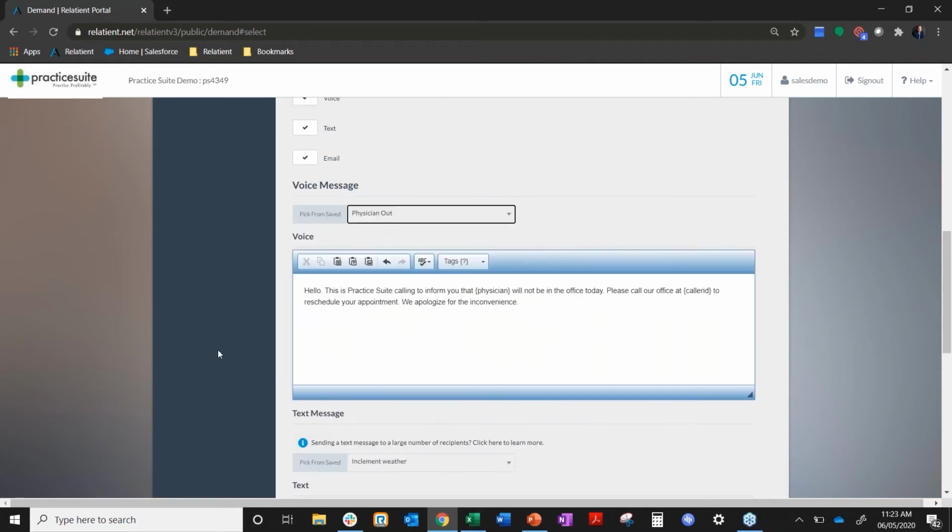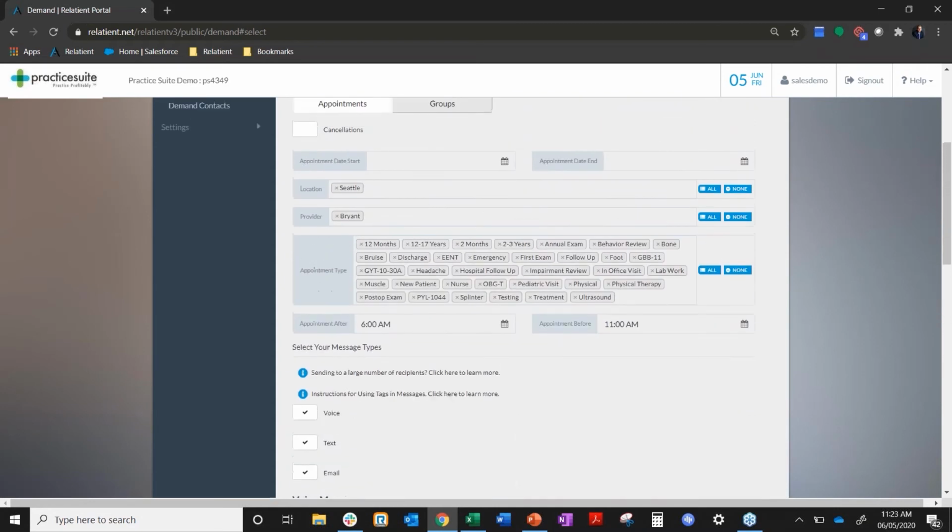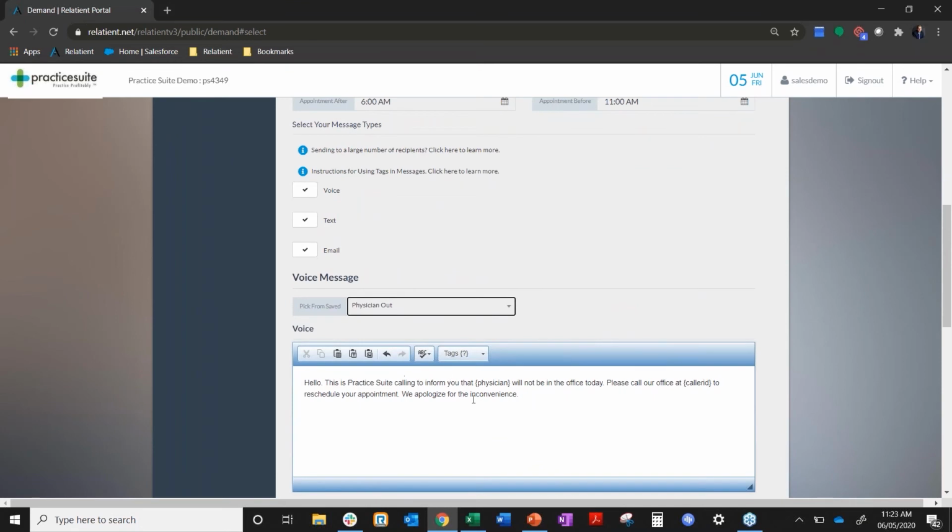One other thing I would like to point out is that there's also the ability for different tags, and we would train you, of course, on this during implementation. But the reason for that, again, going back to your criteria that you set on who you're sending the message to, it can possibly be a large number of patients that receive this broadcast message. And with using the different tags that are within the system, you'd be able to set up possibly the arrival time of the patient, the appointment day, the appointment time, the physician that patient's supposed to see, the patient's actual name.